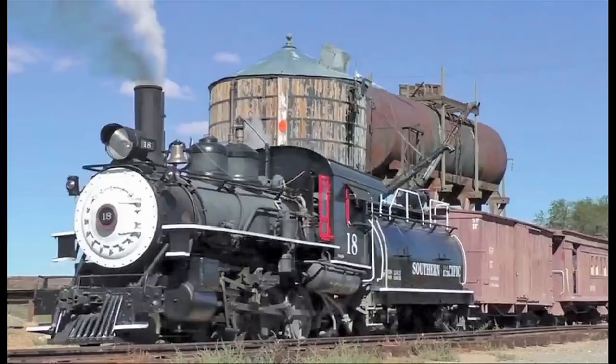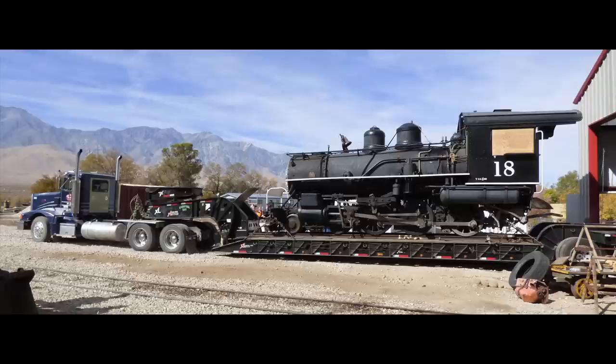We need to get out to Laws. Absolutely. They might want to patch that water tower, though.